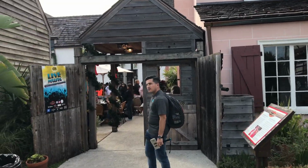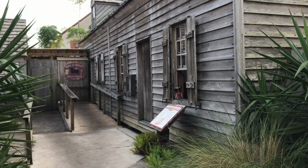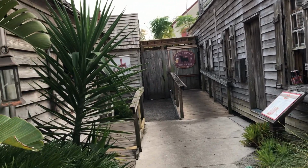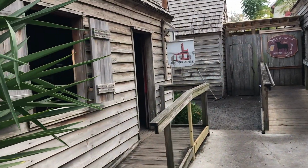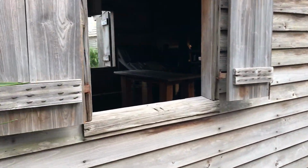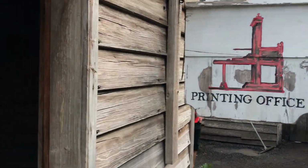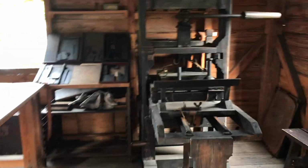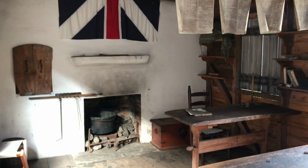That's the exit or the entrance. You can come in and out from that. There's a couple of doors to Colonial Quarters. And here on the right is a place to eat. You don't have to have a ticket to go in there. You can go to the other side of the restaurant and eat there. Smells delicious. And this is an old printing office. Newspapers. There you go.